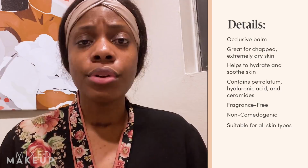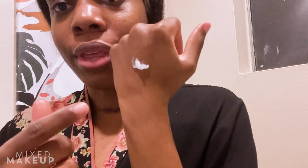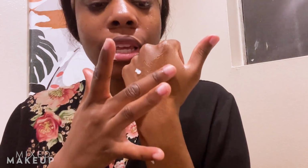Like if you over exfoliate your skin, if you over strip your skin, over cleanse your skin, this product is it. I absolutely love this product. It leaves your skin feeling so soft in the morning, and it just gives you this really nice glow. So I did apply a little bit to the back of my hand, and you can see how thick it is, but it literally melts into your skin. Melts. This looks like butter.